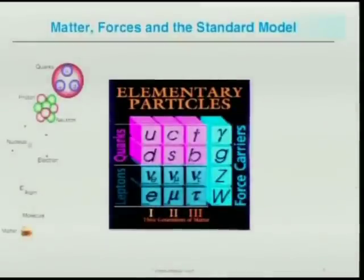So I'll show you 16 letters which comprise our understanding of what the fundamental constituents of matter and the mediators of the forces between them are. And it's this one. It's called the Standard Model of Particle Physics.